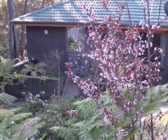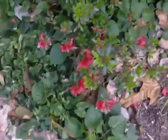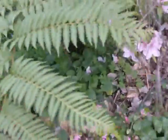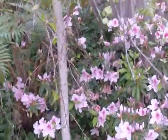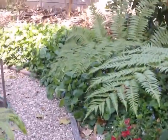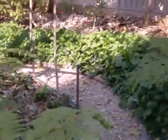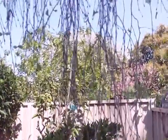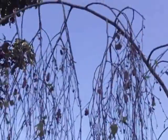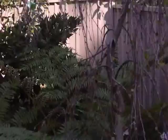Another flowering plum. More azaleas. Everywhere azaleas. And they did well this year too. We had good rain. That there is a weeping silver birch. Not all that spectacular really.